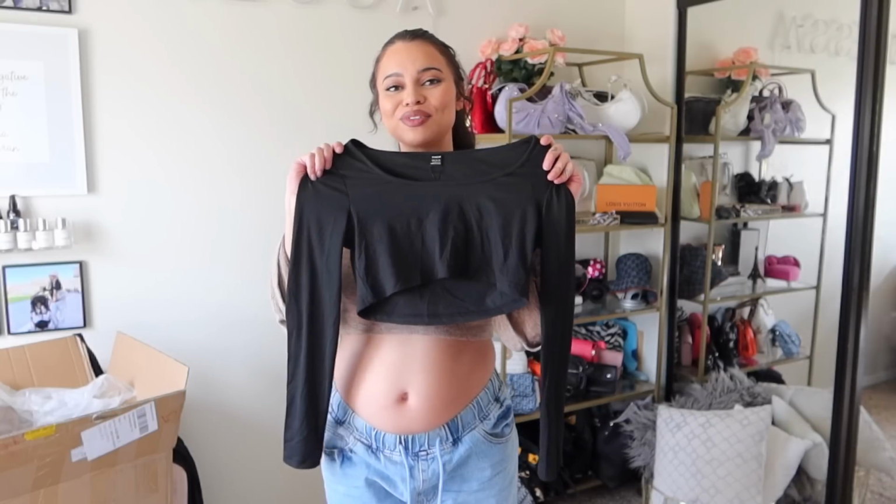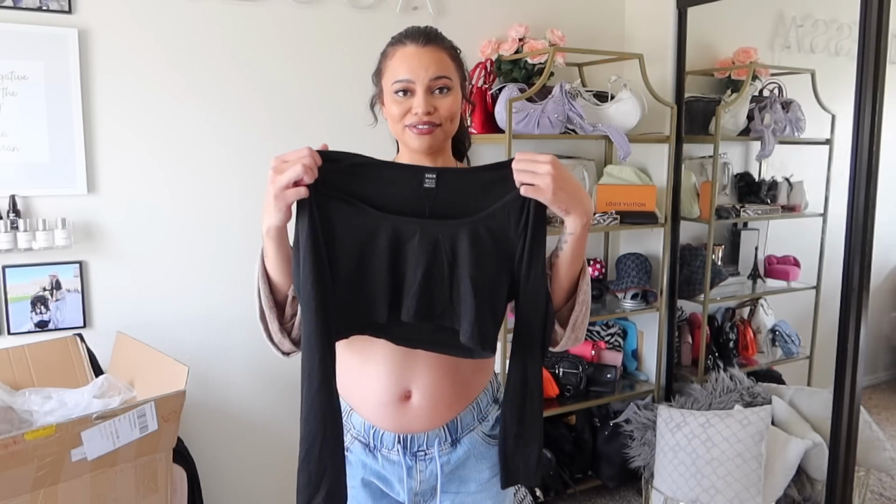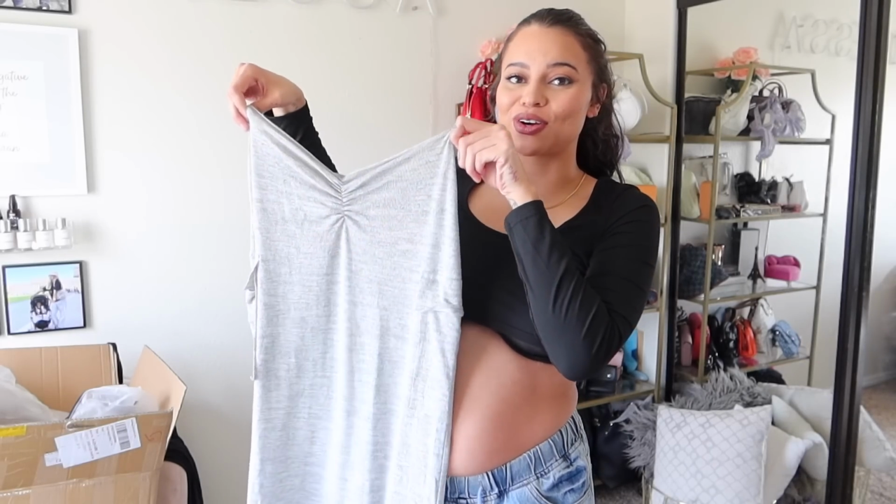And I got another top to show off the belly. It's not an off the shoulder like this one, but it is very, very cropped. As you can see, like I said, it is a super cropped top. It does not give any sort of coverage at all. But I did also get this top to go with something specific, so let's try that on too. And that would be this low-rise gray skirt, so let's try this on.